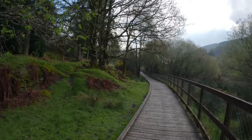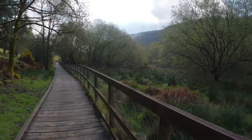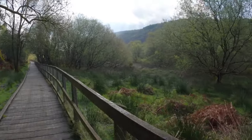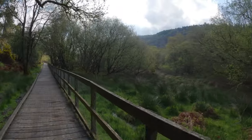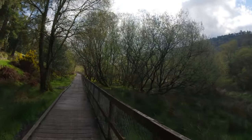It's very scenic and peaceful walking through the woods and alongside of the road. You have the vegetation to the right and left, the trees. You hear the birds chirping away. I'm pretty sure the GoPro picks up those.